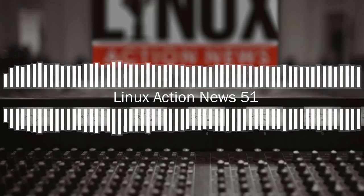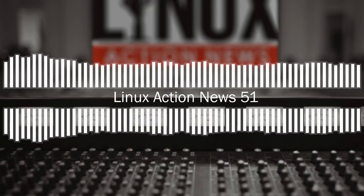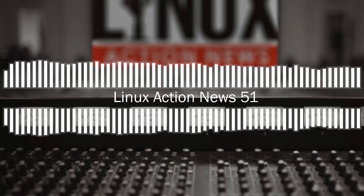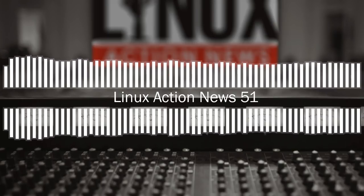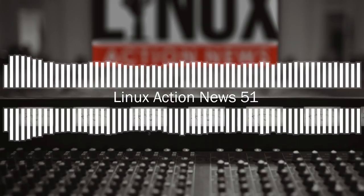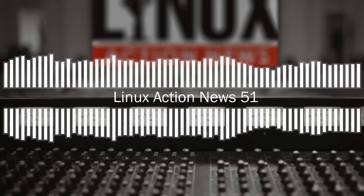Definitely, yeah. Well, speaking of Linux applications, one of the biggest ones is GIMP, the GNU Image Manipulation Program, and that has had a massive update this week. Version 2.10 is out, and I think this is the biggest release of GIMP I've ever witnessed.